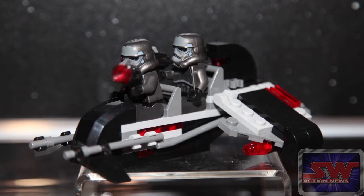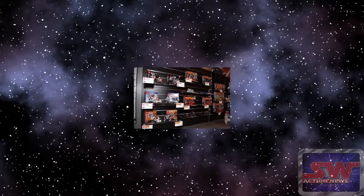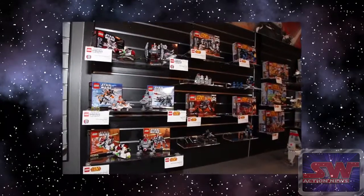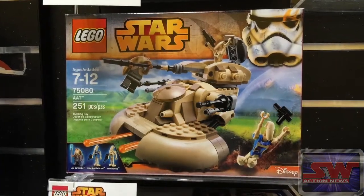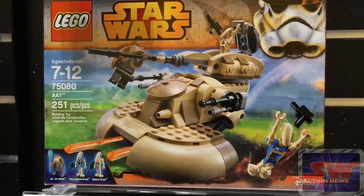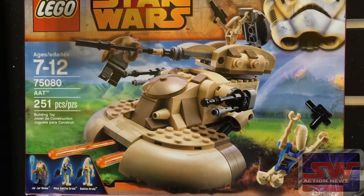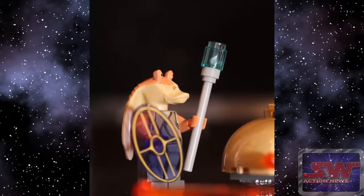But where it really starts to get exciting is all the big sets they have from all areas. I mean, from Episode 1, there are 3 different sets coming out this year. I'm particularly excited about the AAT with the new Jar Jar, the Battle Jar Jar, if you will. Yeah, the AAT, that droid tank, it's actually really kind of funny that you can hang Jar Jar off of the front of it, as they do on the cover art. Yeah, off the gun. He can hang off the gun. And he comes with the shield as an accessory, which is really cool, too. The shield and that staff with a translucent end to represent the glow.